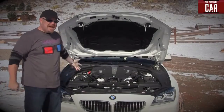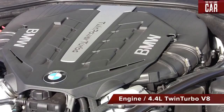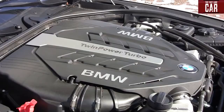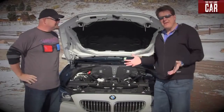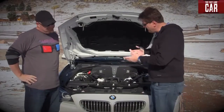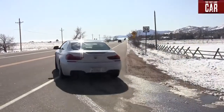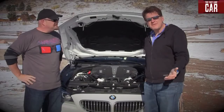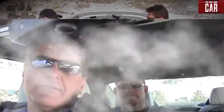This is where the magic happens. The 4.4 liter V8 has two turbochargers, puts out 400 horsepower and 450 pound-feet of torque. Yeah, but let's really be honest with them. This car is a little bit of a pig. I mean, this is a big engine because it's a big, heavy car. Yeah, it weighs over 2 tons, and it's 300 pounds heavier than the previous version.